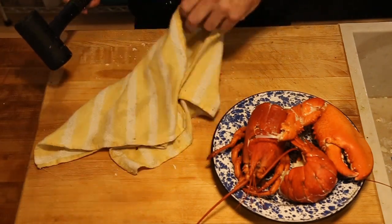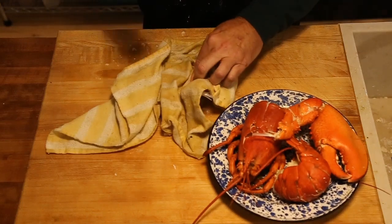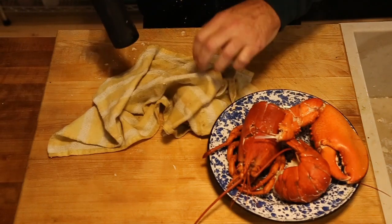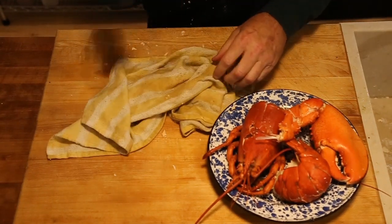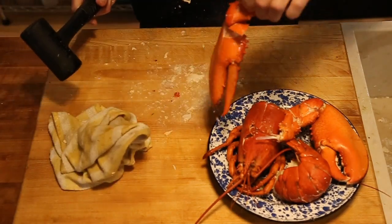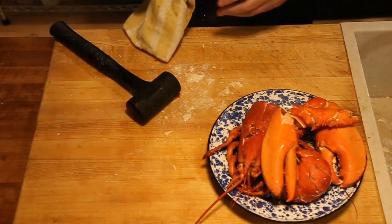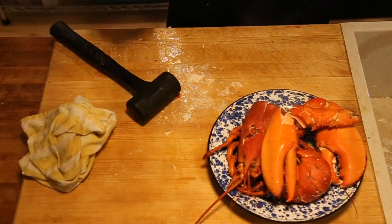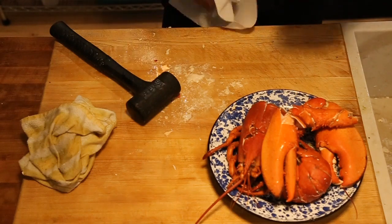We also crack the part that's attached to the claw. Those are called knuckles, and knuckle meat is wonderful. There is a sandwich that you can buy at many places in Maine called a lobster roll, and it's lobster meat on a hot dog bun, basically. And they usually use claw meat and knuckle meat for lobster rolls, and they can be just truly wonderful.